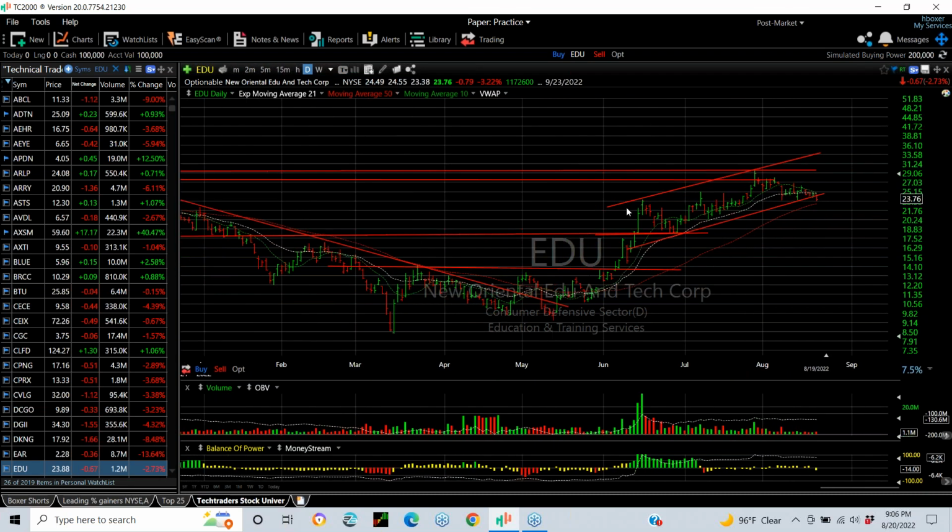EDU base, breakout, rising channel, multiple waves, currently in a coil near the apex. Targets 29, 34.